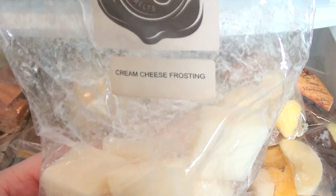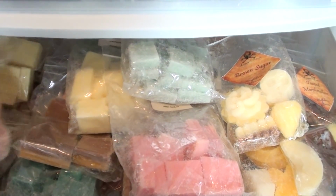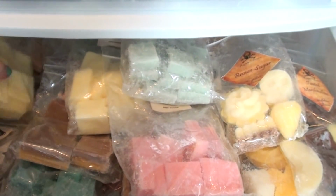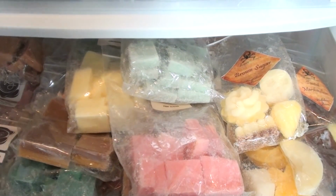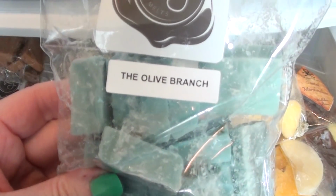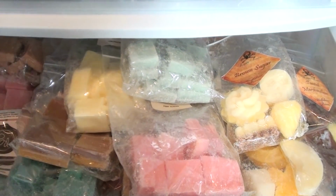Cream cheese frosting. So rather than have all these blenders, I would have rather just spent my money on things that were already mixed. Pumpkin pie, cream puffs, cup of cake, whipped apricot ice cream, the olive branch, which I do like to mix. I do like blending with that.